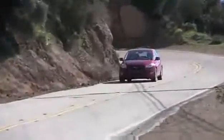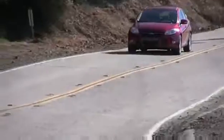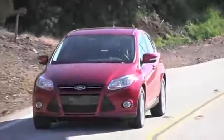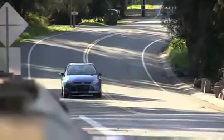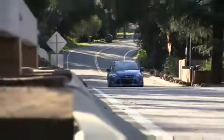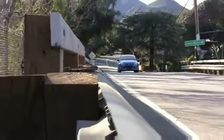While the fancy dual clutch automatic transmission is a real gem, the standard 2-liter 4-cylinder engine that gets 160 horsepower and 40 miles to the gallon on the highway, well, it's certainly adequate, but fun, well, that's a bit of a stretch.